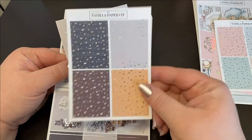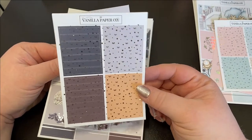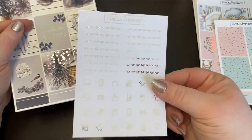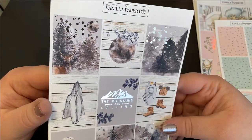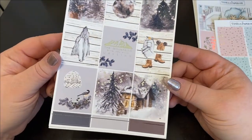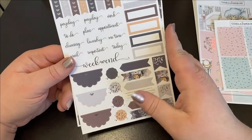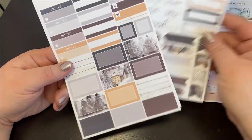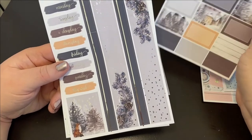So again, I bought the headers. Sometimes I forget to buy these when I buy the mini kits, and I'm really glad that I remembered this time. Cute with silver foil. And then again, we have this page, and then here are the full boxes. It says the mountains are calling. You guys know I have 100 winter mountain kits, but you know, what are you gonna do? That happens when you live in Colorado and you can see them every day and you're like, I just want to go to the mountains.